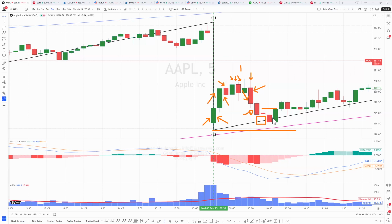The next candle is a test of the previous candle, fails to make a low. The next candle validates the setup. So we are working on this area here. So this one validates the idea of this candle. And from there, we can start building or waiting for the move up.